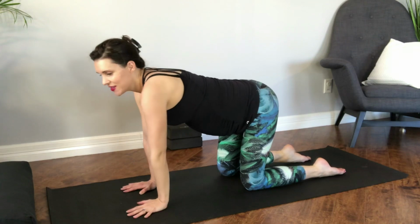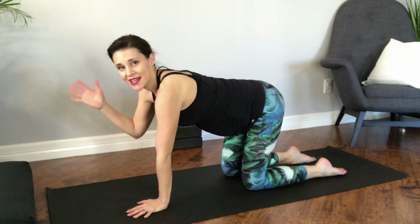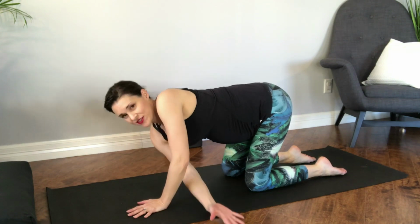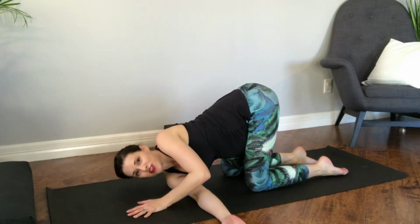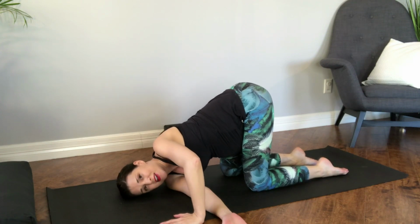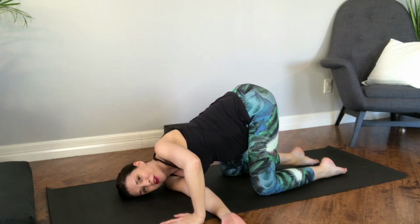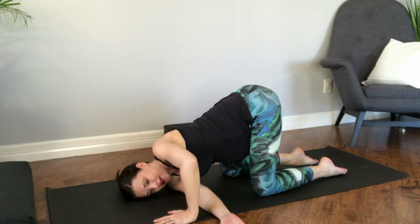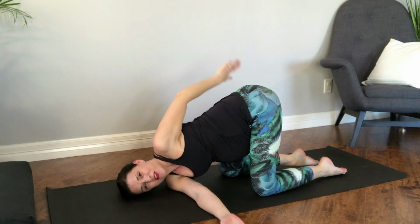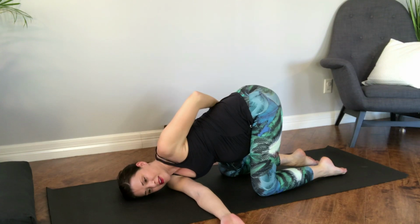And now we will thread the needle, so you can pick up your right hand and thread it underneath your left arm and place your shoulder down on the ground. You can move your hand out. You need to move your knees a little bit wider apart. That's okay as well. And if you can leave your hand here, or if you want to take for a deeper stretch, you could bring it around there. And we'll take a couple of breaths here.